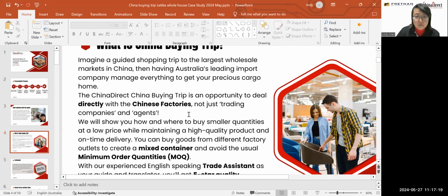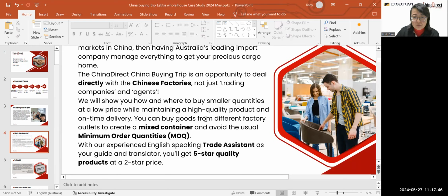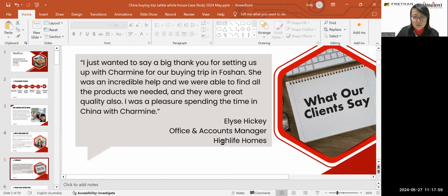So what is the China buying trip? Imagine it's a guided shopping trip to the largest wholesale market in China. We take them to different wholesale markets, visit the factories. You do not have a minimum order quantity requirement, and you can create a mixed container. We will send our trade assistant to accompany you on the trip, and you get 5-star quality products at a 2-star price. This is one of the customers who has been with us.